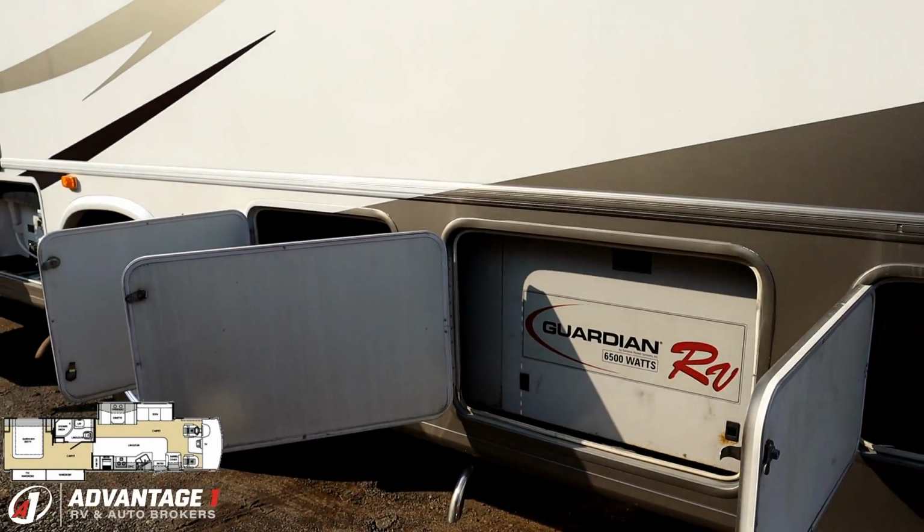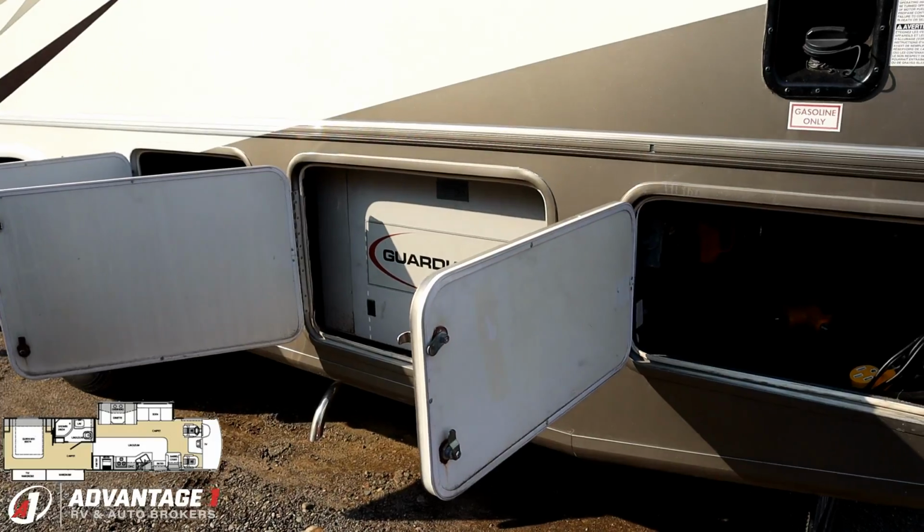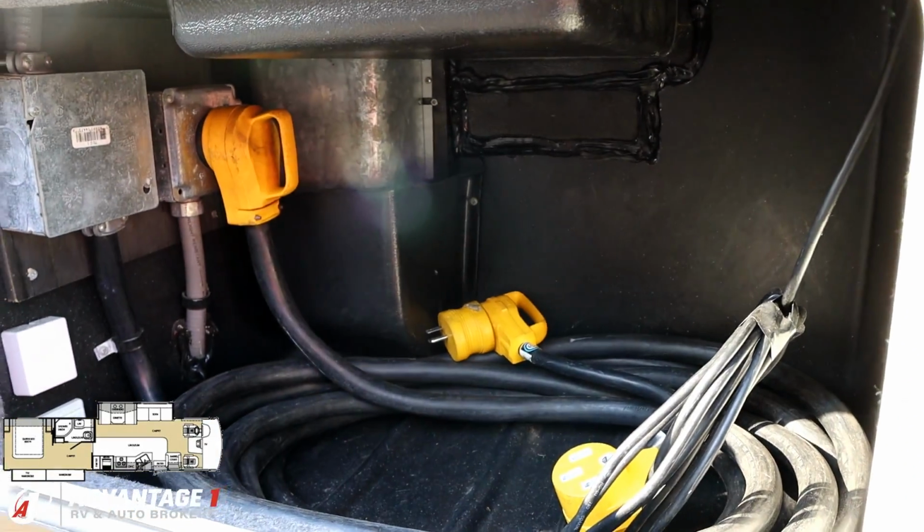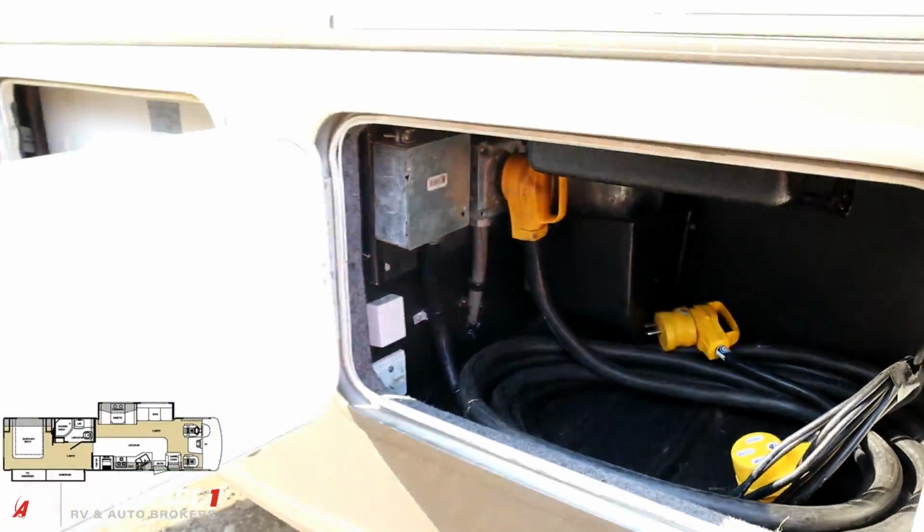And that's a 6,500 watt Generac, so that'll give you full function of everything at your destination. All your electrical kind of stuff back here. This is where you could hook up your cable components.